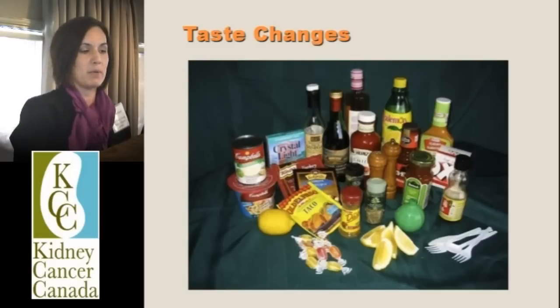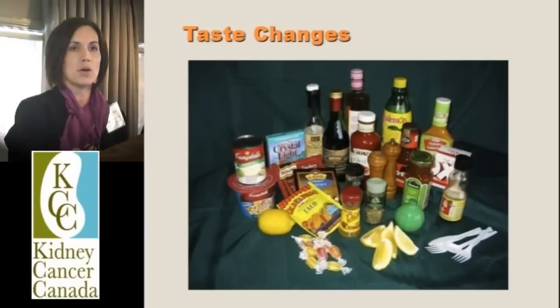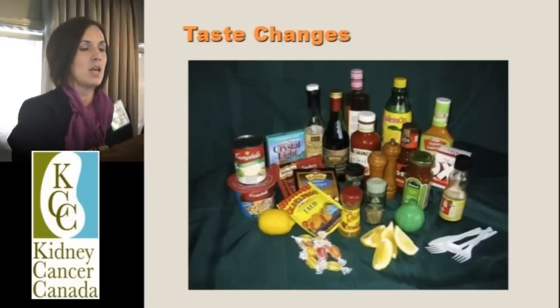Try to experiment with all the many different condiments that are available, depending on what kind of taste changes you are experiencing. Oftentimes, using a sour type condiment like sour cream or cranberry sauce, relish and dill pickles, those foods can help you taste your meats, especially, a little bit better.